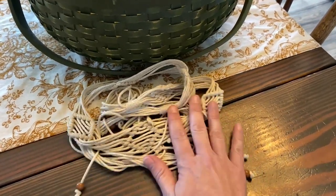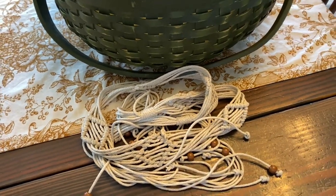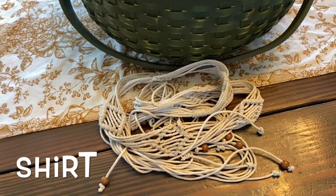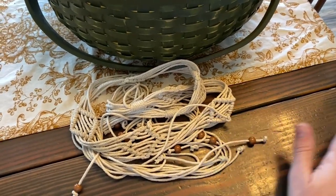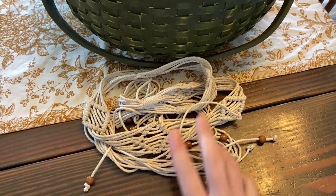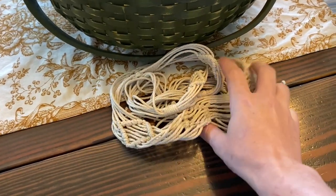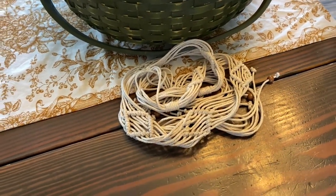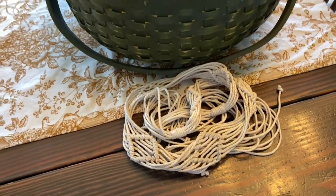It is very fairy grunge, which is what she's really into. And she also picked up the green floral ruffly skirt and then the retro inspired jacket, which was really, really fun. She's very adventurous with her style, and she comes up with some of the cutest outfits with these things. So that is what we picked up at the thrift store today.